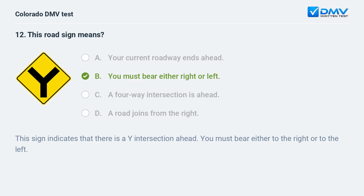This sign indicates that there is a Y intersection ahead. You must bear either to the right or to the left.